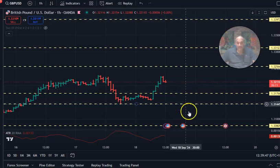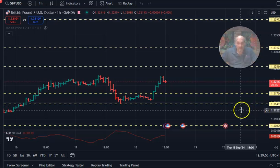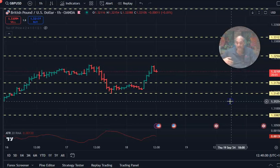The next level of support is 131.45. If it breaks that, if it gets down through 60, it's showing weakness and it's heading towards the 130.80 level. Now, if it breaks the 130.80 level, we've got 130 the figure, and then that's that 129.95 again. So there's a big gap between those two levels.